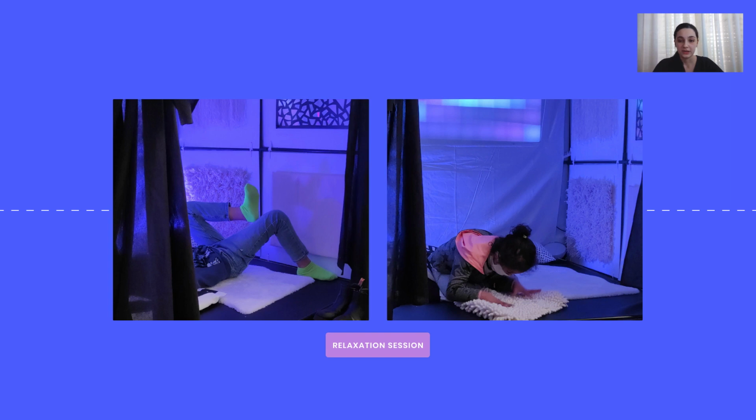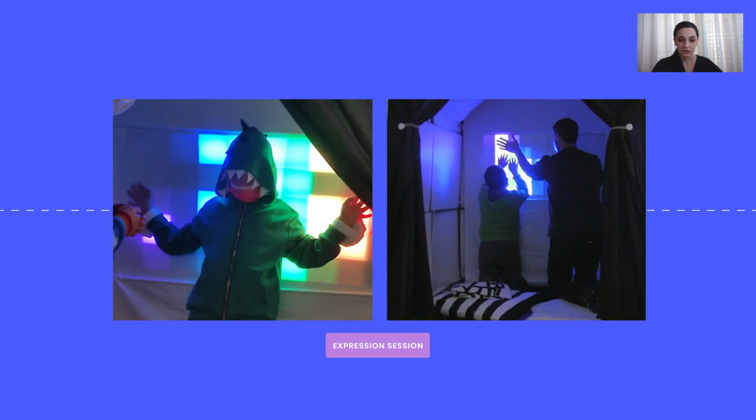In the relaxation session, kids were free to explore the space. We played a piece of classical music, and the LED wall displayed a soothing animation. In the expression session, kids played together with their teachers. They could touch the interactive wall to light up cells and play with their corresponding sounds.